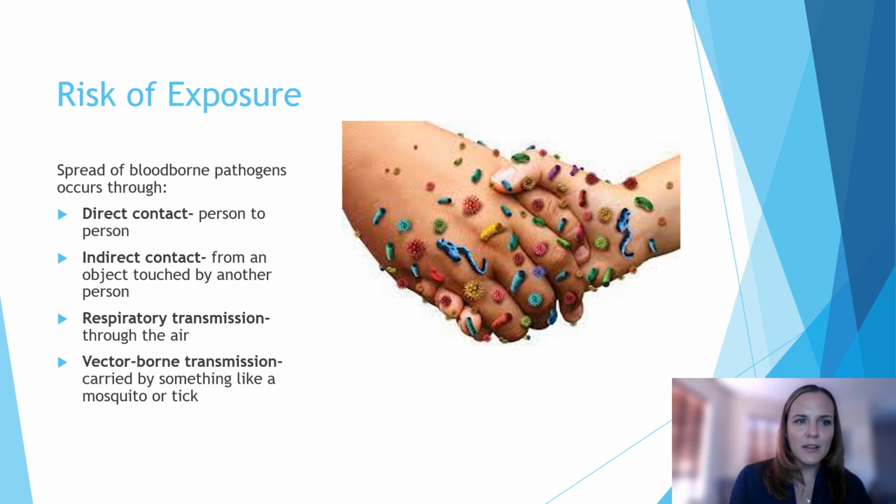So the spread of bloodborne pathogens can occur through several means. The first is through direct contact, where one person touches another person and passes the pathogen. It can also happen through indirect contact, which is where one person touches an object and then another person touches the same object. For example, a doorknob.